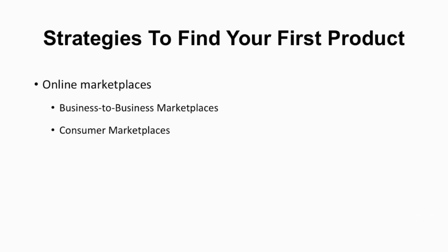Marketplaces are probably the most common source to find trending products because they feature current products selling online. However, because of the sheer size of these marketplaces, it's easy to get overwhelmed and give up unless you know the strategy to finding the best trending online products within these marketplaces.